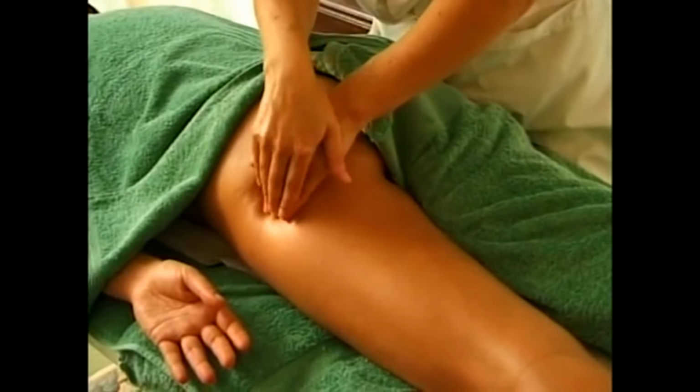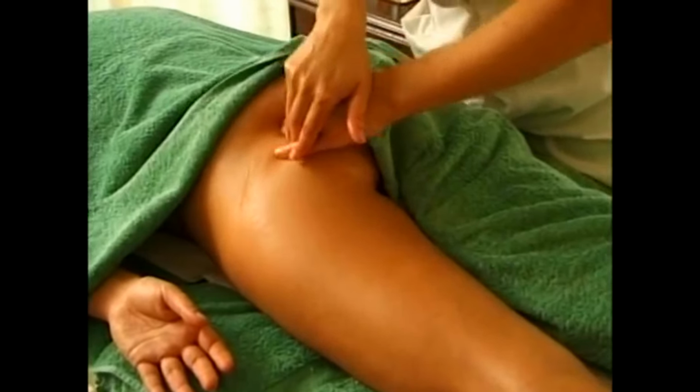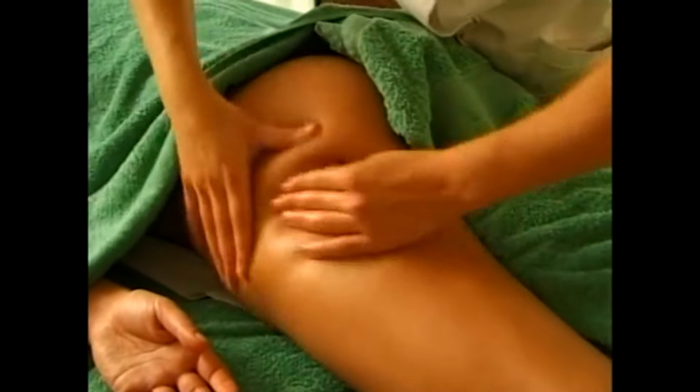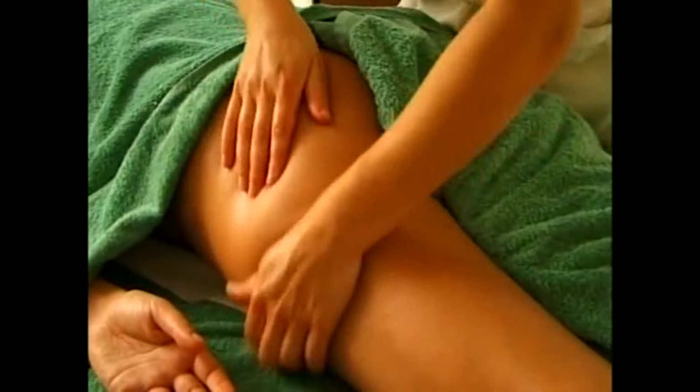Using a new technique here called petrissage, massaging firmly into the centre of the buttock. 3 nice swipes. And some squeezing. Some kneading. And eventually the percussion moves.